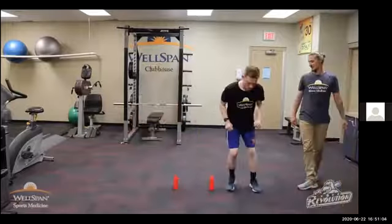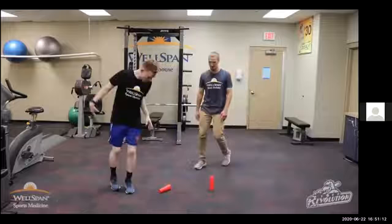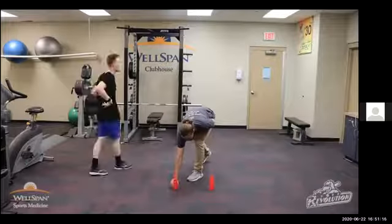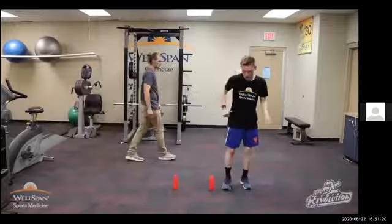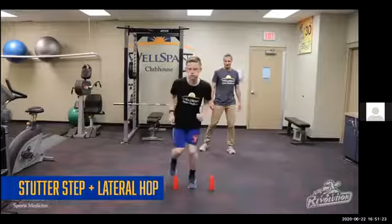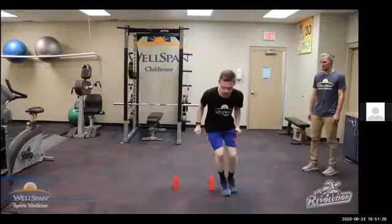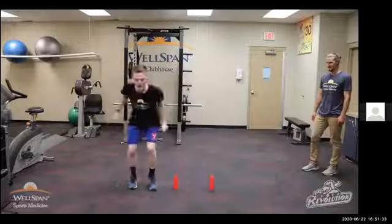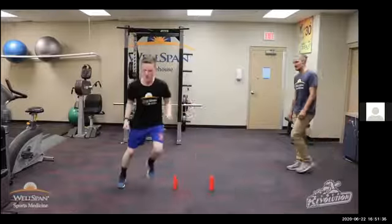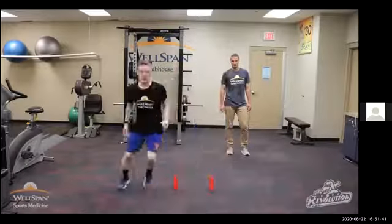Controlling it the whole way. Jump over. Good. 10 seconds and we'll do the same thing coming from the other side. Good. There you go. Good. Halfway there. You're good and strong. 3, 2, 1, rest. Good job.